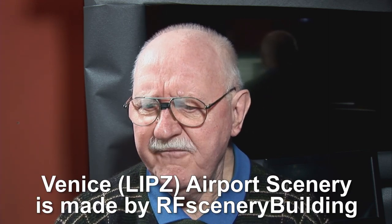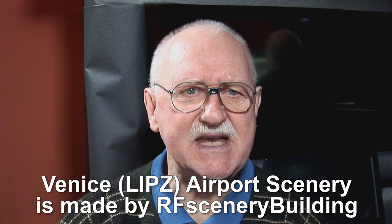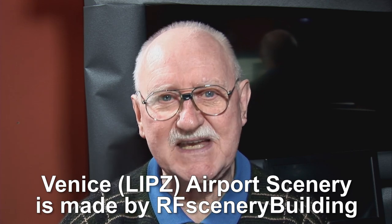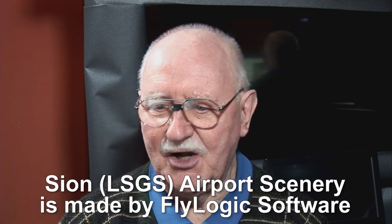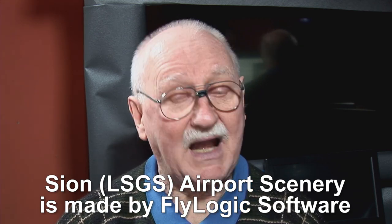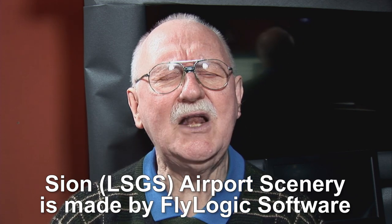Of course, there are no commercial flights between the two points, so we're going to have to make our own flight plan. But we can do that, no problem at all. And I've got some excellent scenery for this, I really do. Venice LIPZ airport scenery is made by RF Scenery Building. And Zion LSGS airport scenery is made by FlyLogic Software. Lovely scenery, very detailed.